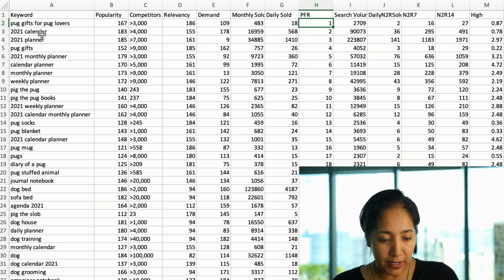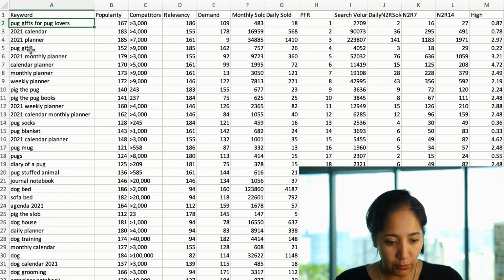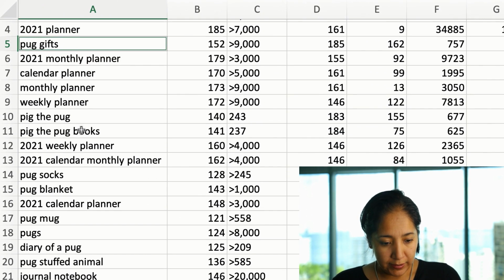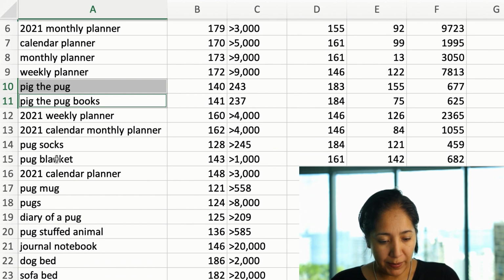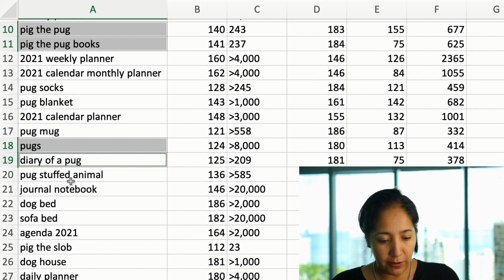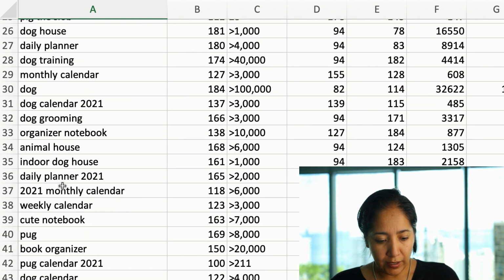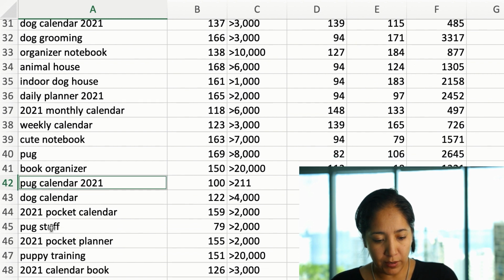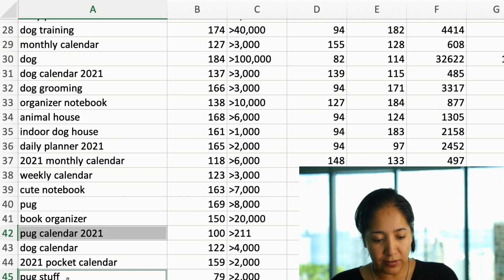So I'm going to take the time to do that right now, and I'm only going to grab the pug related keywords. So we got pug gifts for pug lovers for sure is going in there. We got that one. I guess we could put Pig the Pug in there. Pig the Pug books. I don't know about pug socks and pug blanket. That will definitely not come out, but pugs can come out. Diary of a Pug. Pig the Slob. I think that relates to Pig the Pug dog. And then we're going to keep going and seeing. We got Pug Calendar 2021. Pug stuff is probably a good one, and it looks like it's these keywords only.